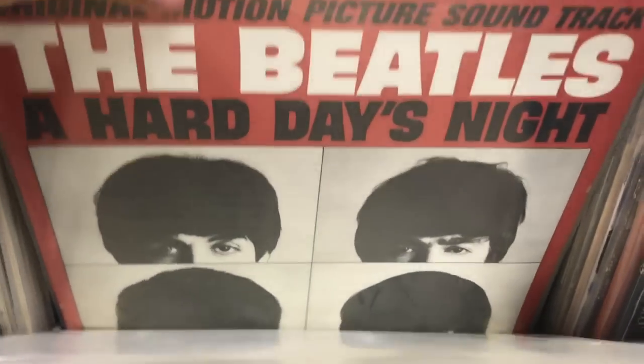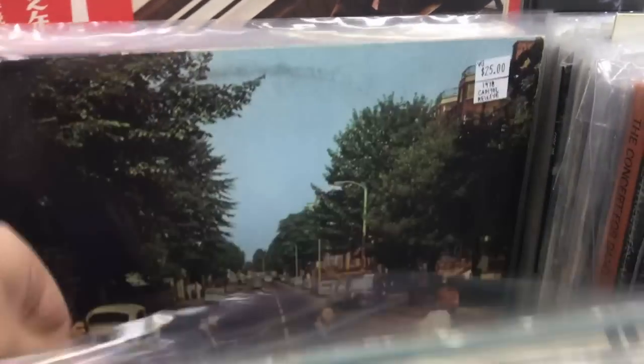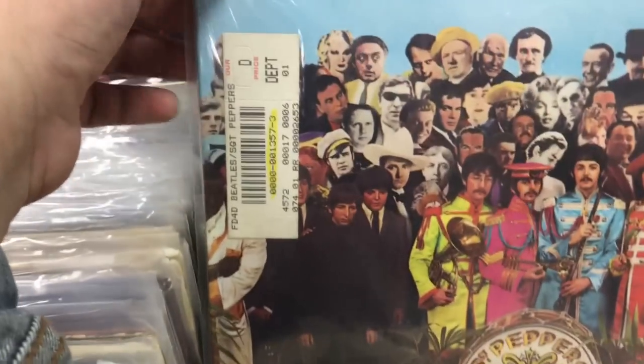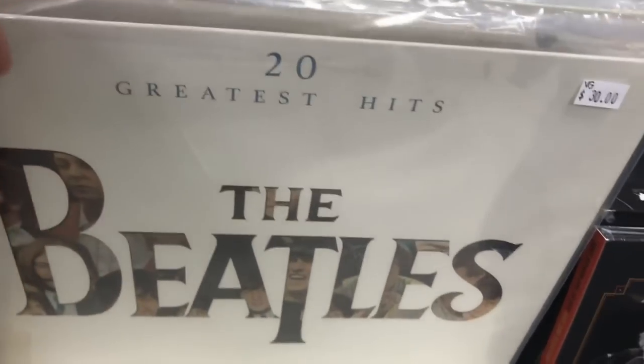Alright, this is an Israeli import of the White Album. A sealed copy of the Hard Day's Night American soundtrack. Japanese Red Album. Yellow Submarine. And then it works its way all the way to the bottom. The Love Songs compilation. Beatles Story. Wow, this still has the old sticker barcode on there from '78. Comes with a cutout sheet, which is pretty cool to see. Hollywood Bowl, the original one. 20 Greatest Hits.